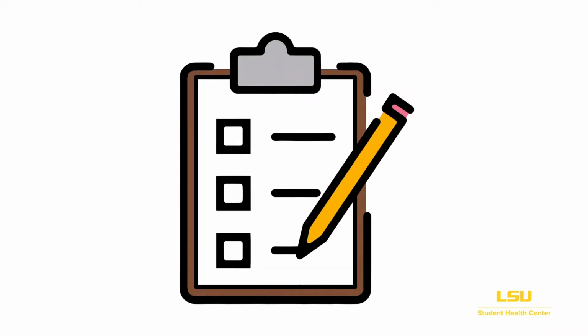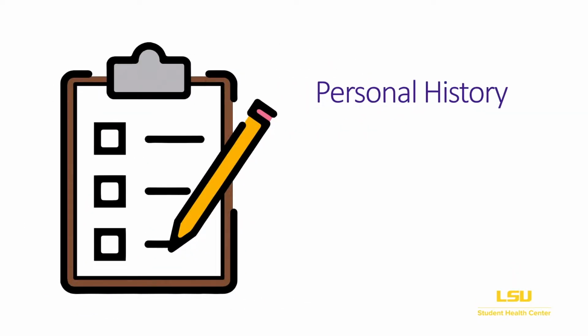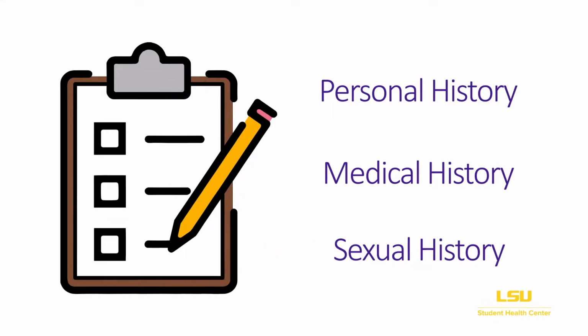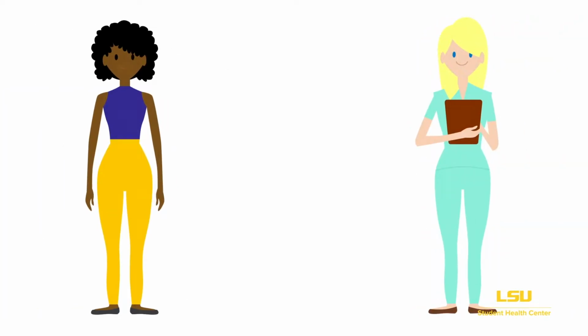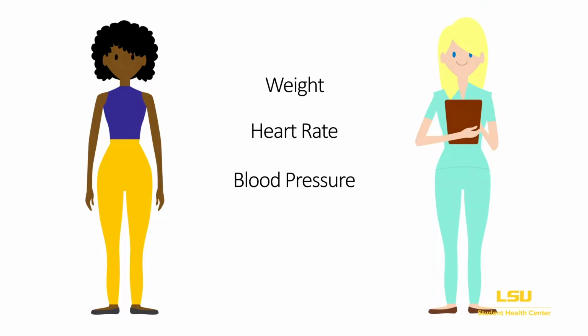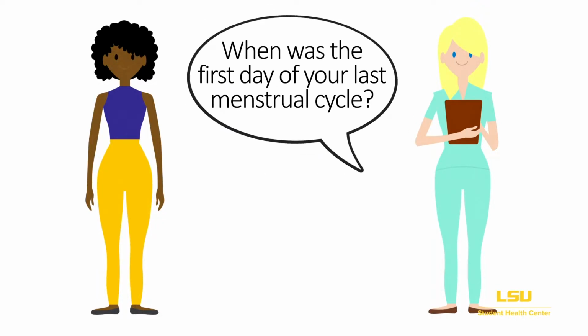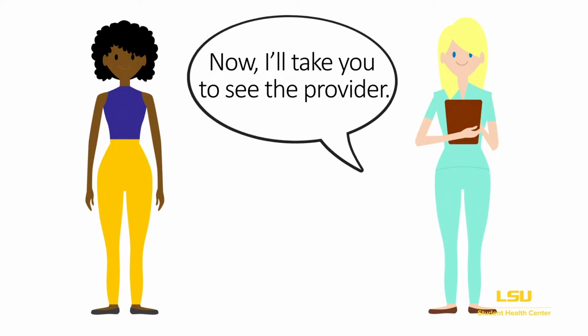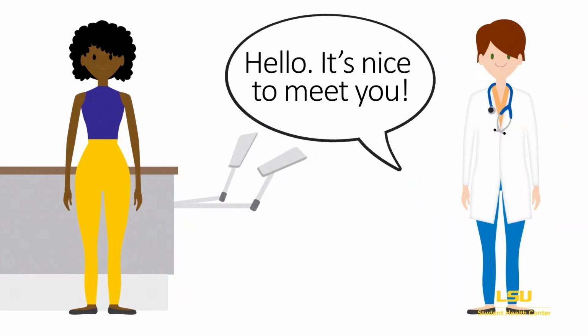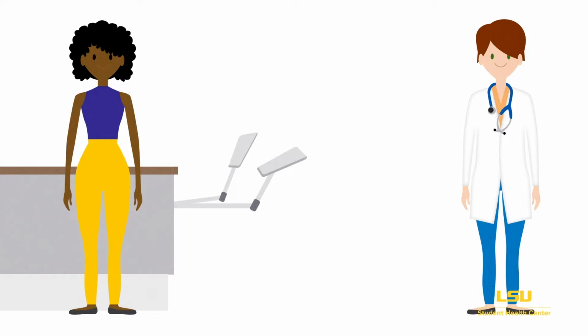Before your visit, you will fill out a questionnaire about your personal, medical, and sexual history. This form will be available to you after you schedule your appointment. After you arrive, the nurse will measure your weight, heart rate, and blood pressure. You will also need to know the first day of your last menstrual cycle. After the nurse obtains this information, she will bring you to an exam room for you to talk with the provider. You will be fully clothed at this time.